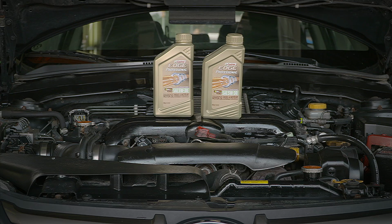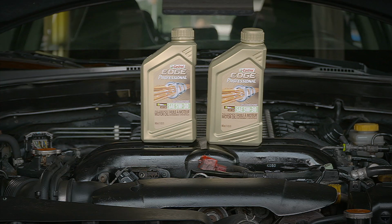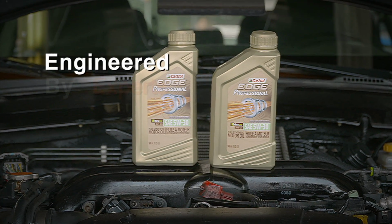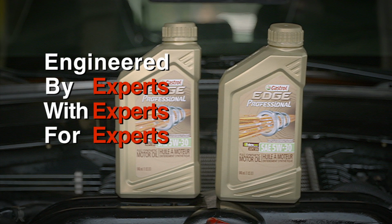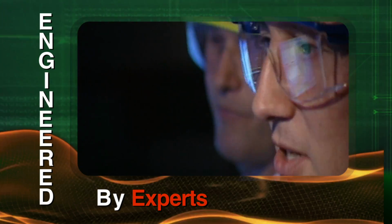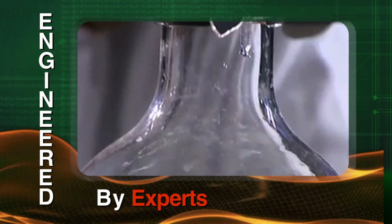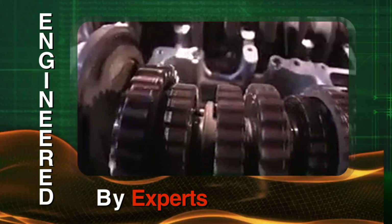Now, Edge has been taken to a new level with the introduction of Castrol Edge Professional. Edge Professional has been engineered by experts, with experts, for experts, as an exclusive original equipment manufacturer's only motor oil. Castrol's expertise in the automotive lubricant business goes back over 100 years. Our global network of Castrol lubricant engineers search constantly for new products that are especially suited to prolong the life of today's engines while improving reliability.